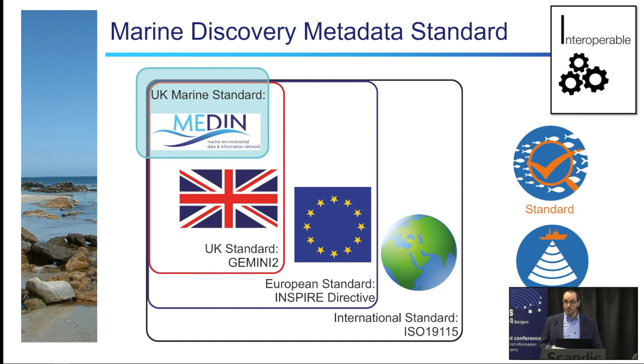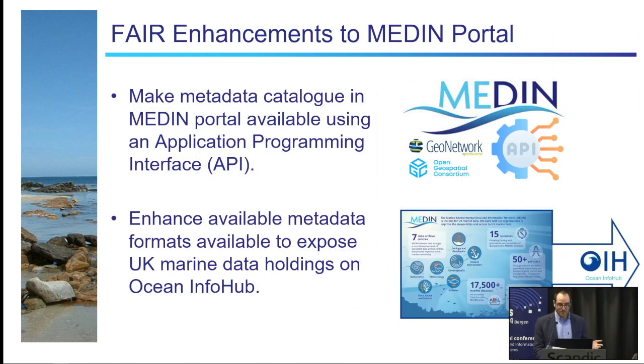The portal itself is underpinned by the MEDIN Discovery Metadata Standard, and the MEDIN standard is a marine profile of the UK GEMINI standard, which in itself is a UK-specific profile of the EU INSPIRE directive, which of course is derived from ISO 19115, which is ISO's geographic information standard, and also ISO 19139, which is its XML implementation schema. What makes the MEDIN standard marine specific is essentially the controlled vocabularies that we use. For example, we both mandate or recommend multiple collections from the NERC Vocabulary Server, ICES, SeaDataNet, EPSG, just to name a few.